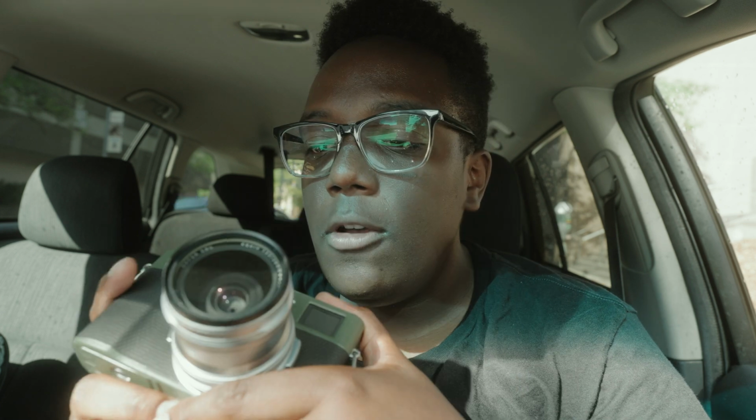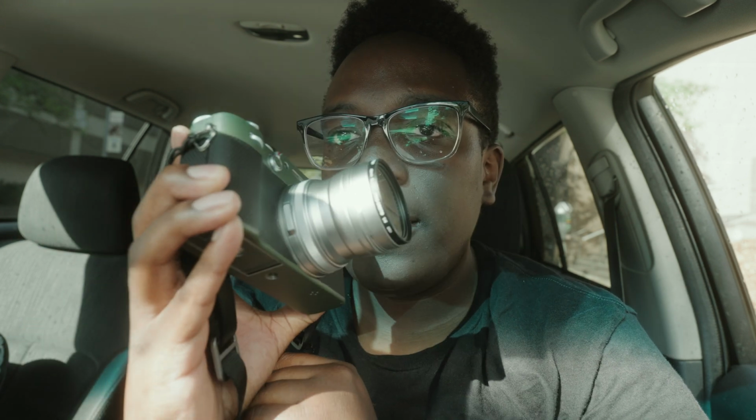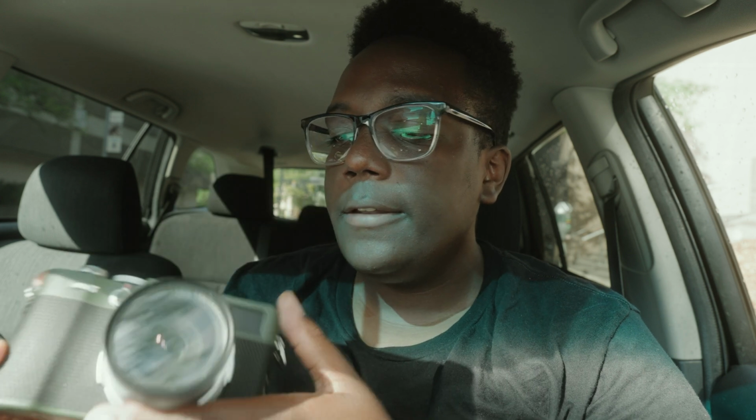But the goal for today is just to get out and shoot 28 millimeters. 28 is my new favorite focal length, and I really wanted to dive in a little bit and talk about why exactly that is. I recently picked up this WCL wide angle conversion lens from Fuji that I have on the front of my X100V, and I'm really enjoying it so far.